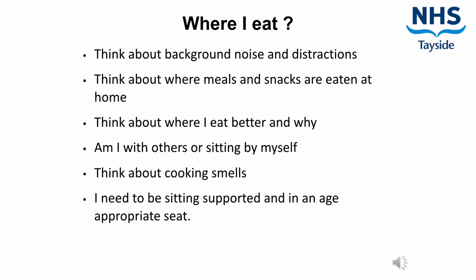For some children, sitting with others can be enjoyable and they can demonstrate good modelling of enjoying food, whilst for others, the impact of seeing noisy, messy eating or food in the mouth of others might be more off-putting. As we have mentioned before, background noises such as TVs and iPads can distract many children from eating, whilst for others these can be helpful, as some children eat more whilst distracted.